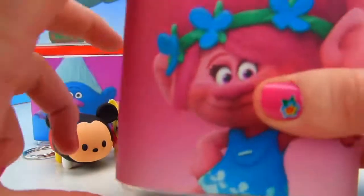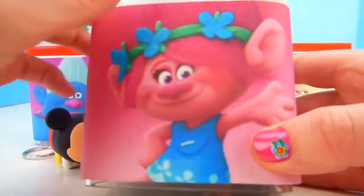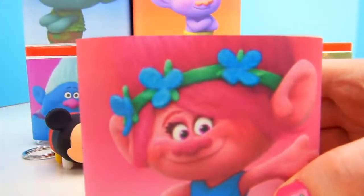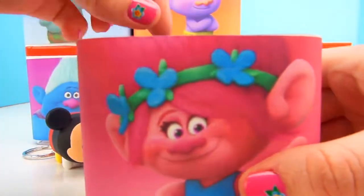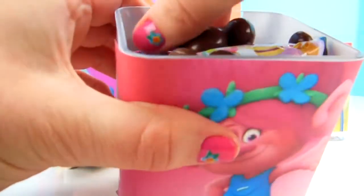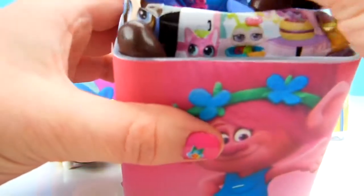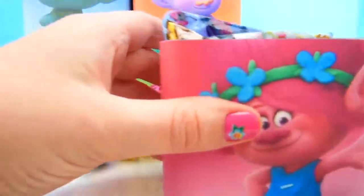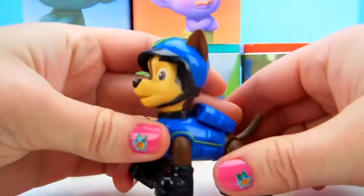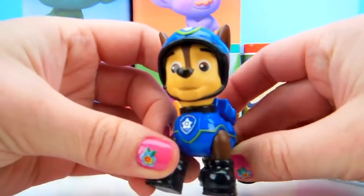Okay, here comes Poppy, Princess Poppy. I always love her pink hair. I just wish my hair was naturally pink. Poppy has brown M&Ms and it looks like she has a Paw Patrol character. Oh, and a few other things falling out. Here we have Chase. Chase is on the case. Ruff, ruff.